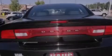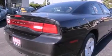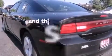a rear spoiler, a Sentry key theft deterrent system, front and rear floor mats, halogen headlights, disc brakes with an anti-lock braking system, solar control glass, and this vehicle has fewer than 28,000 miles on the odometer.